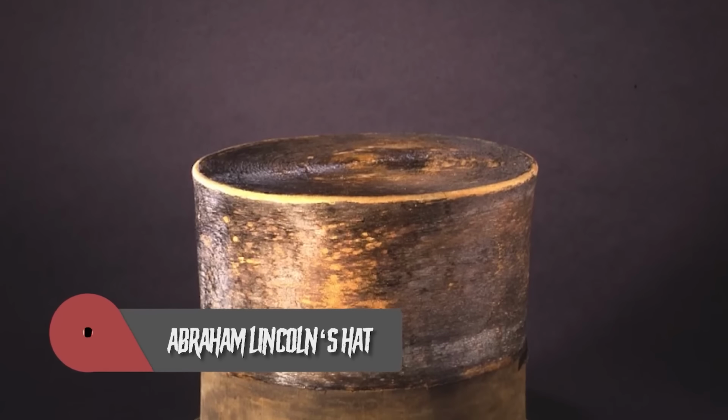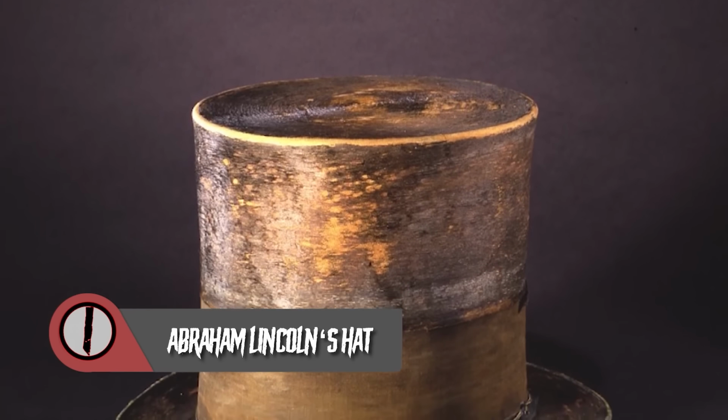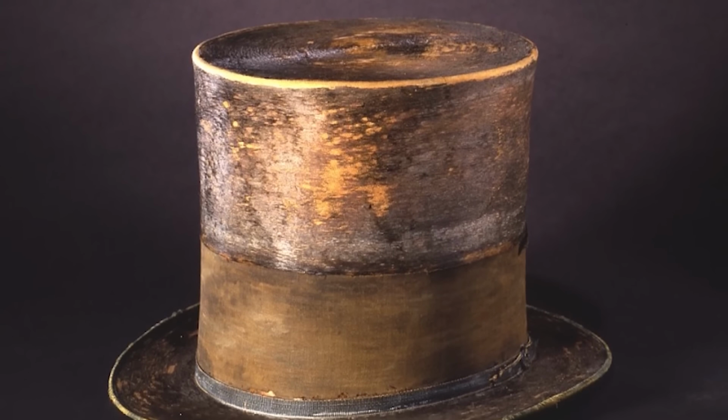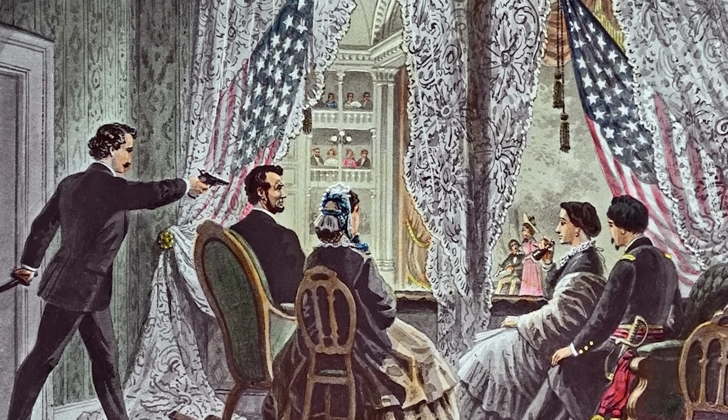Terrifying. And in our number one spot today, we have Abraham Lincoln's hat, another haunted object from Abe himself. But you heard me correctly, the Smithsonian has a top hat from the one and only Honest Abe. In fact, this is the hat that he was assassinated in. So yeah, no wonder it's haunted.